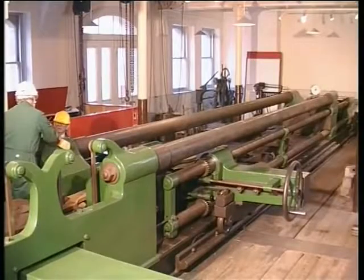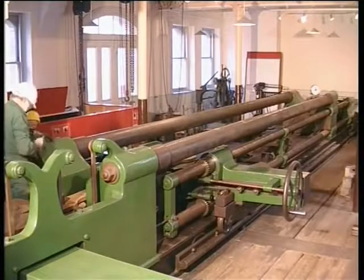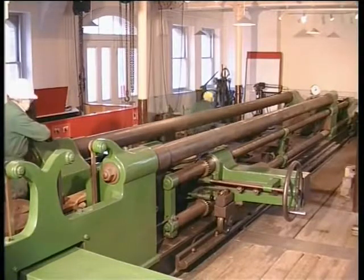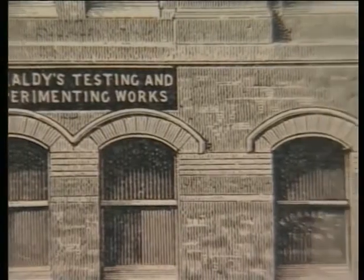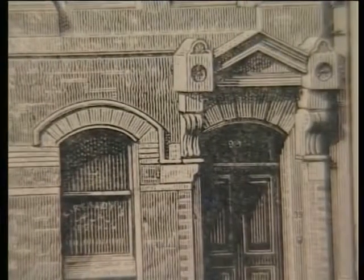The museum is dedicated to telling the story of product quality control and the important contribution of the Kirkaldy family in the history of safety in engineering design. David Kirkaldy's philosophy and approach to materials testing is encapsulated in the firm's motto.